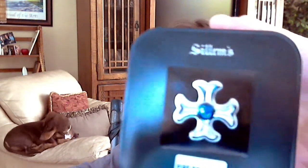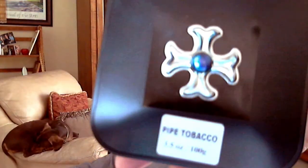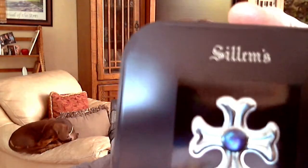So, alright, what else? We have some Honeydew. These are just a few random ones I wanted to pick up to round out the order. And Silrims, I can't even say it. Silrims Black. Heard about that one through ADZ Pipes. And that one's really nice. I mean, the tin is worth just as much as the tobacco, probably. Super interested to try that.